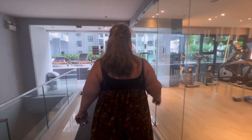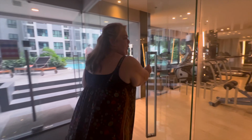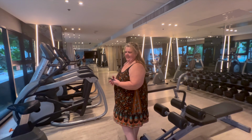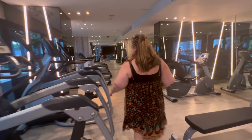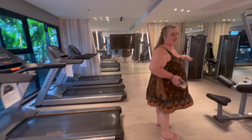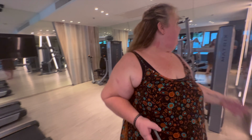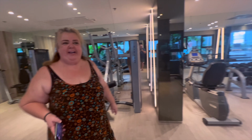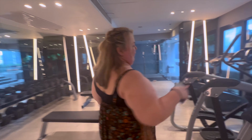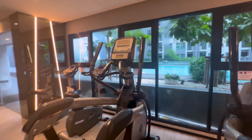Now we're going to the gym. The gym's also air-conned. Okay, so in here, we've got a rare moment. This is the first time we've been in here and there's been no one in here. There's always people in here. So the gym's not too bad. You've got your bicycles, your ellipticals, your walkers, and you've got your weight machines and your weights along the front there. Mirrors again to watch yourself work out. And then if you turn around here, you've got the view of the pool on level 3.